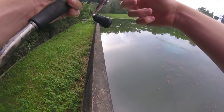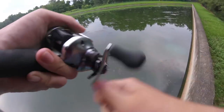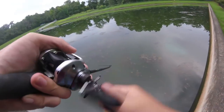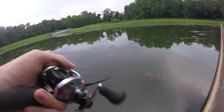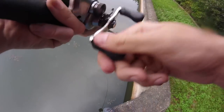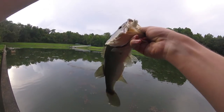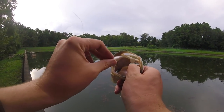Oh, fish, fish, fish! Yes, okay guys, fish number one on the little swim bait. Oh, it's a decent one. Okay, there we go. A lot of little bait fish hang out over here, so I knew as soon as I threw this thing, I'd end up catching one. Yes, that's not a bad little fish right there, guys. Look at how he ate that swim bait.